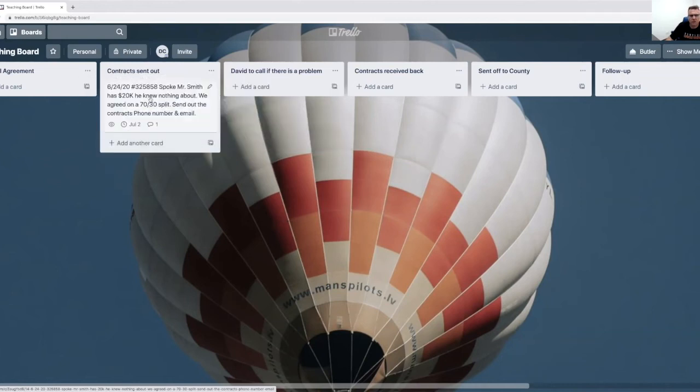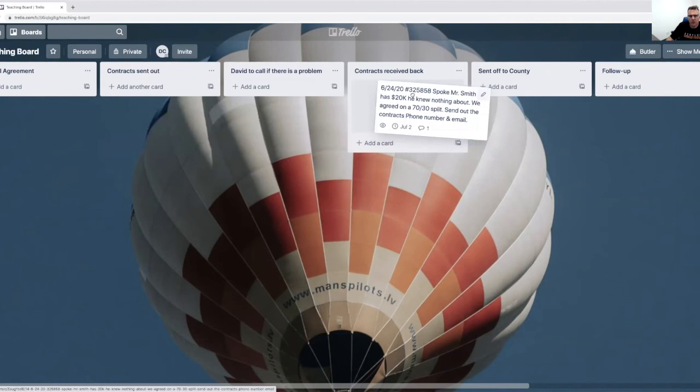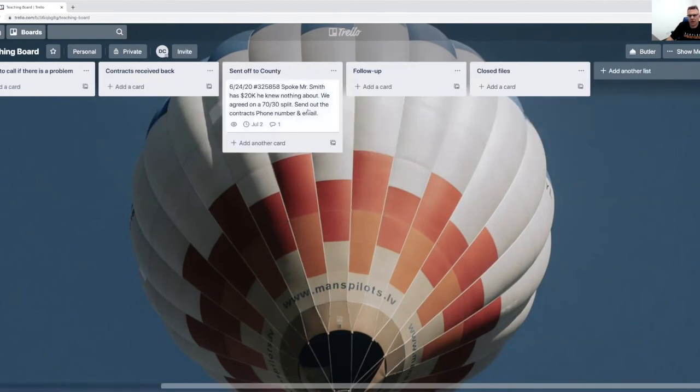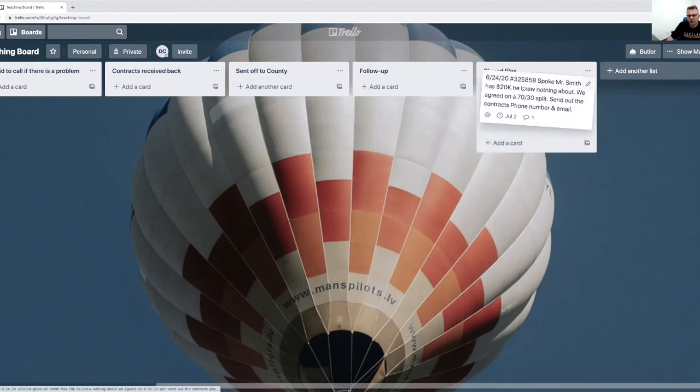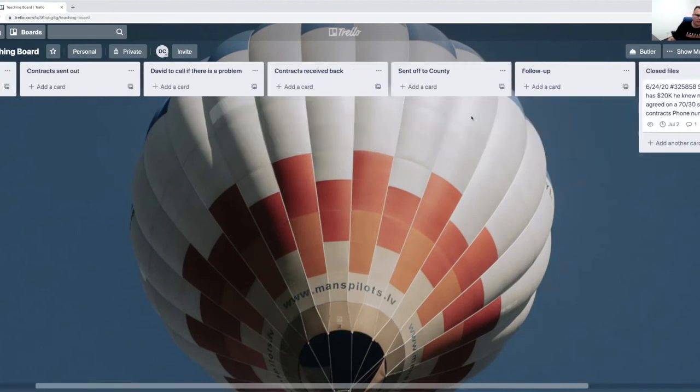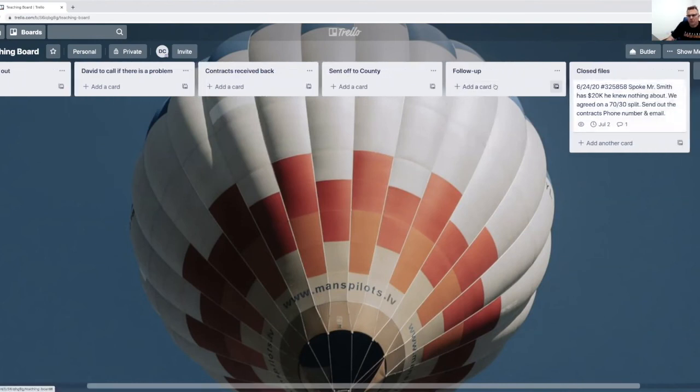Once she gets the notary forms in the mail, it goes from here. And then once she sends it off to the county, it goes here. Okay. Once the file gets closed, it goes at the very end and it goes here. So it's really nice because we're able to keep track of this and I can follow a file all the way through.